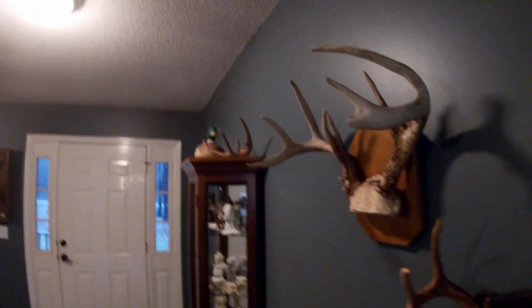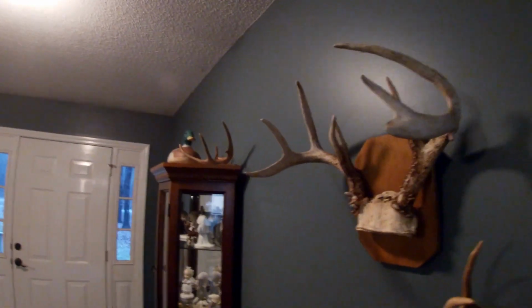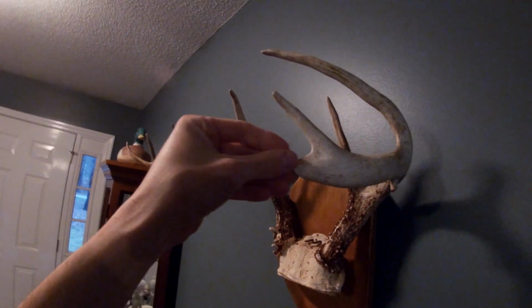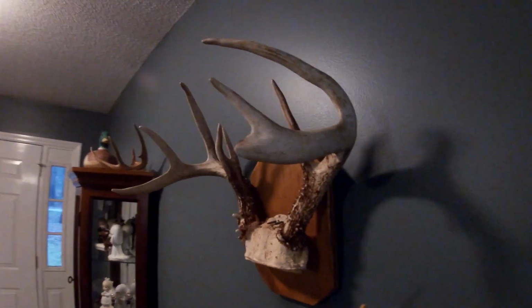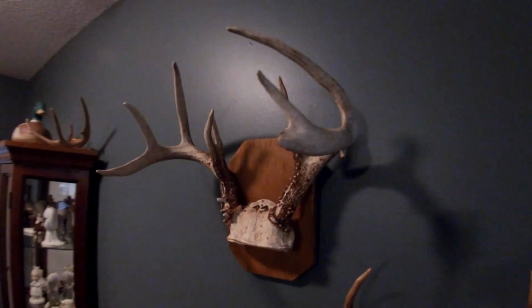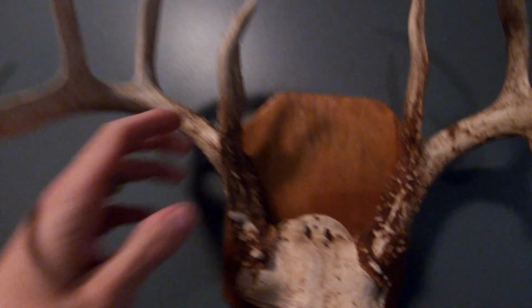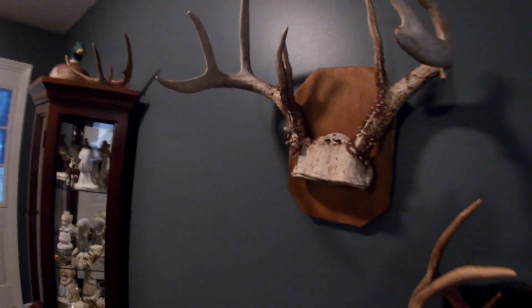I decided to sit in the stand. It was opening day of gun season. I didn't bow hunt at the time, but I decided to sit in the stand and just see what I would see. And he stepped out. I caught a glimpse of him, and I distinctly remember this part right here being broke off. And I told myself I was going to shoot that deer if I saw him because I knew he was a mature buck. But I mean, he was starting to grow a little drop tine right there. I thought that was a cool split brow tine.